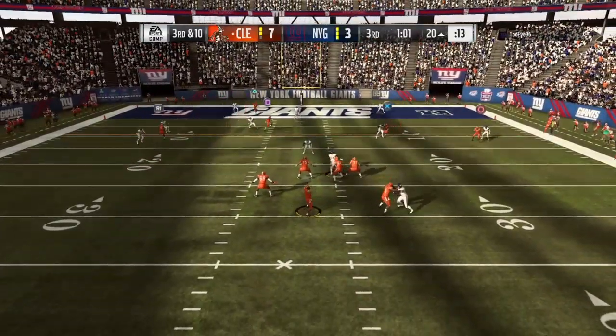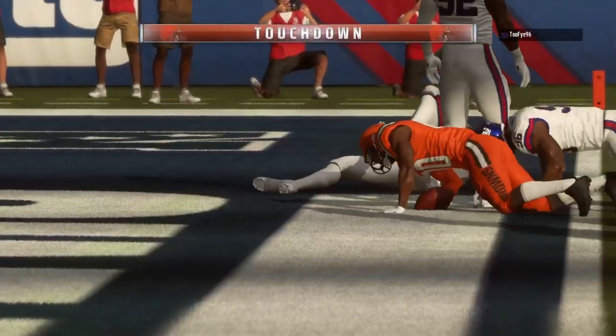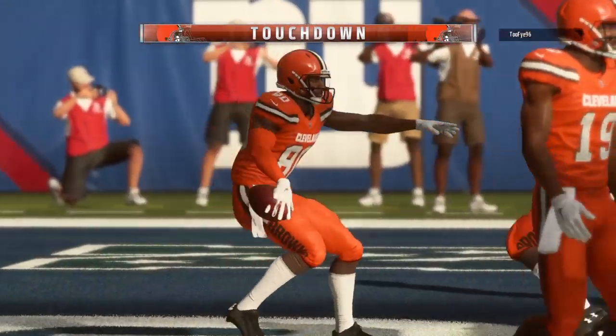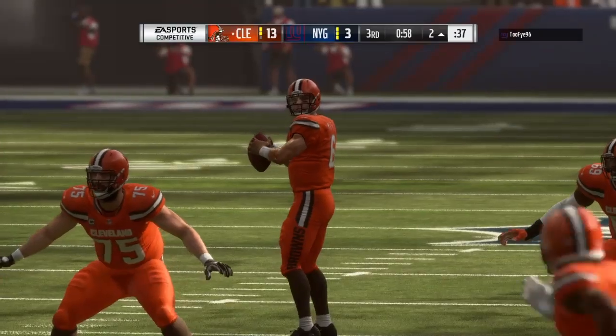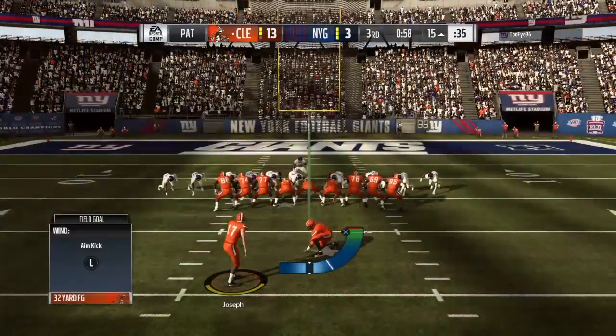Mayfield looks to throw. And he's got his man. That's Landry. And he is into the end zone. About time, offense. Jarvis Landry, a 20-yard touchdown. And the Browns add on to their lead. Point after here coming up.